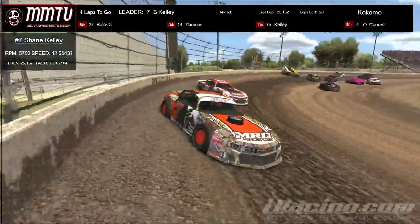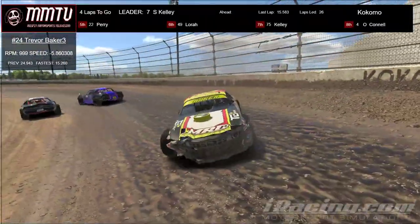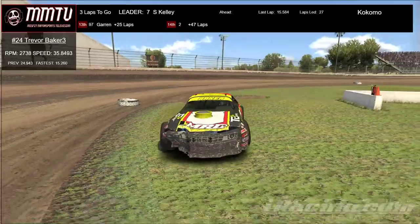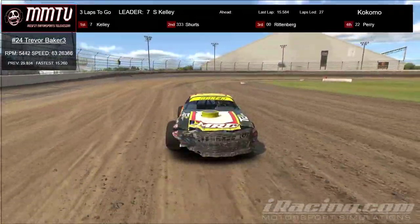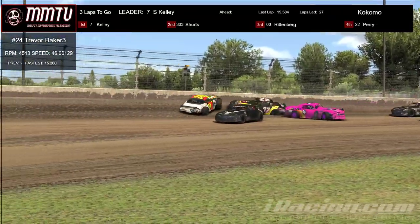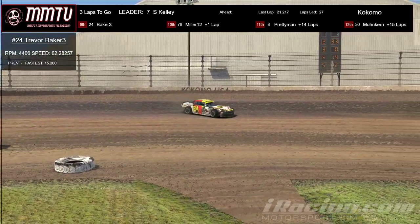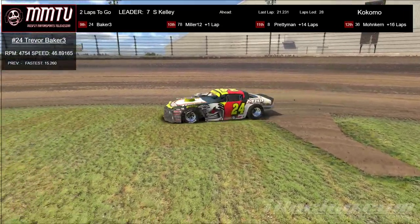Oh, right, 24's around. Caution here again. Caution again. Trevor Baker. That might be it. Yeah, I don't think we'll get a restart here. This replay here, man. He just caught that. Oh, up on the wall. Just caught that. There's a break in the wall. Just caught the rear end right on that break in the wall. Gubby win.